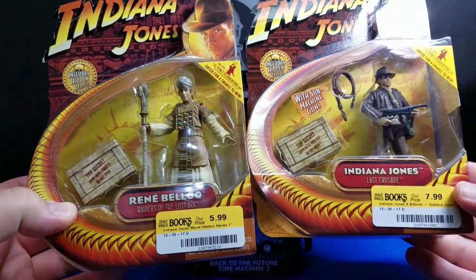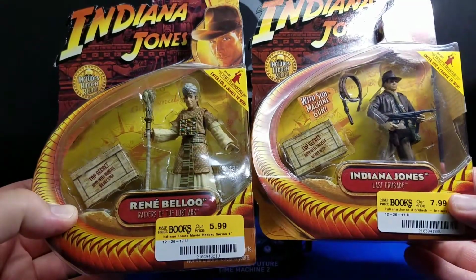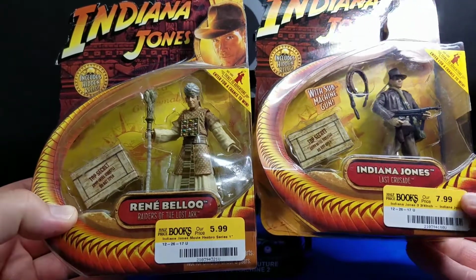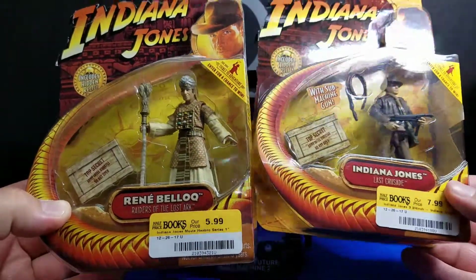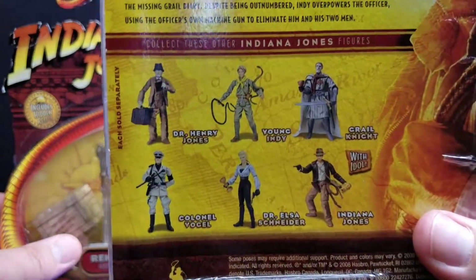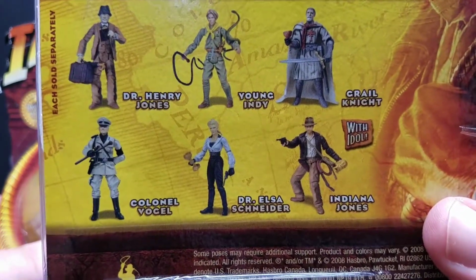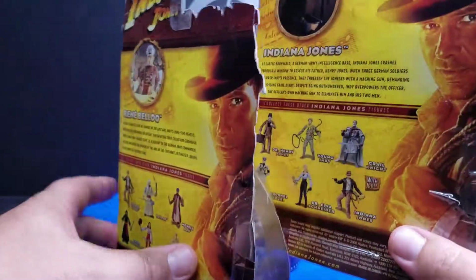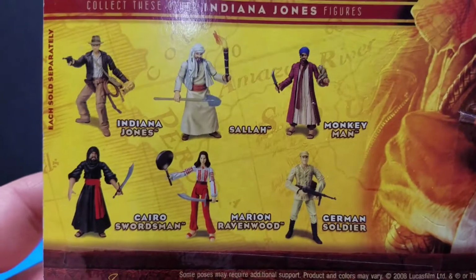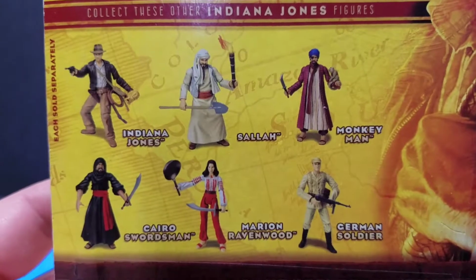They look really good. Hasbro did these, and I think they were released about the time the last Indiana Jones movie came out, Kingdom of the Crystal Skull, I believe that's what it was called. They made a whole line of figures, and I kind of wish I picked up some of these back when I remember seeing them at Walmart, because they look really cool. And it has all the main characters, and now you just don't see these that much anymore.